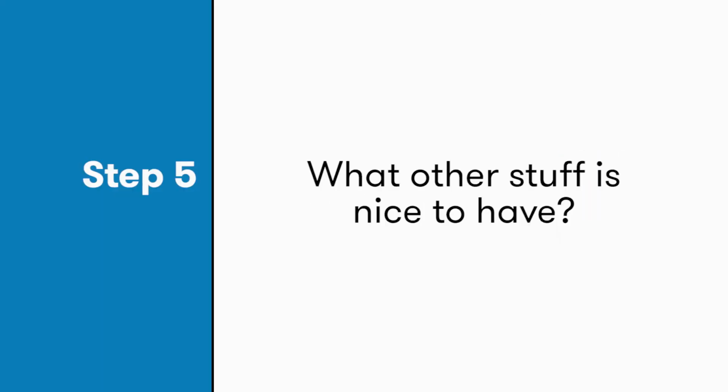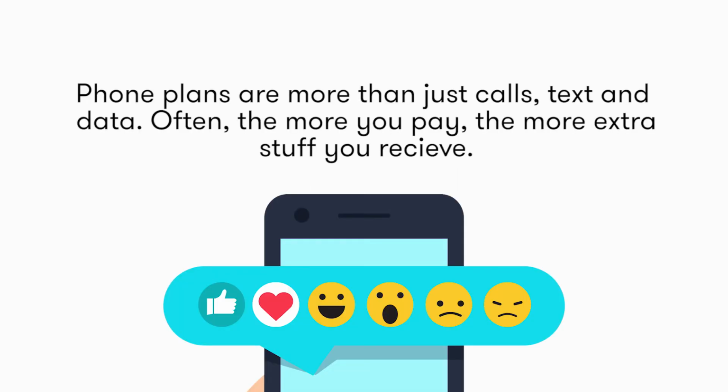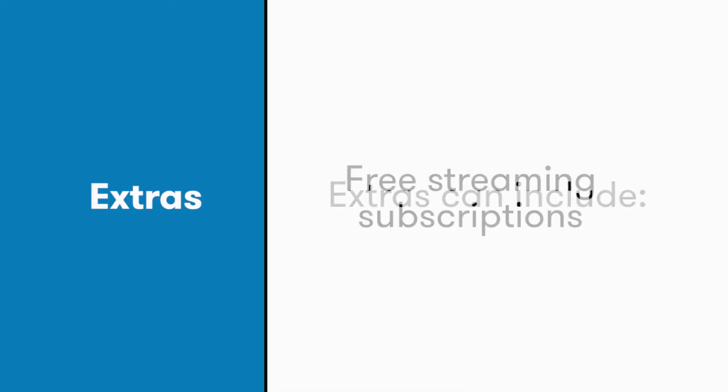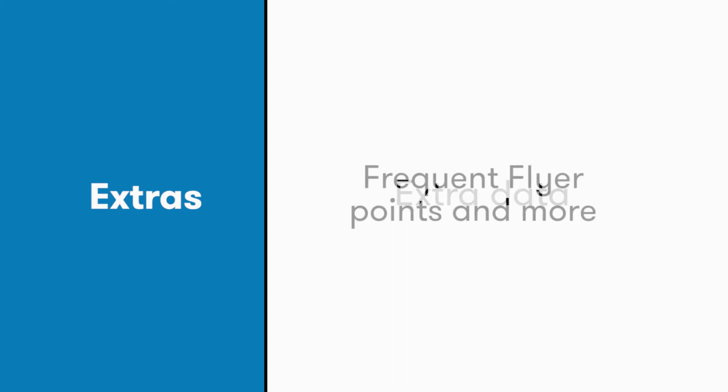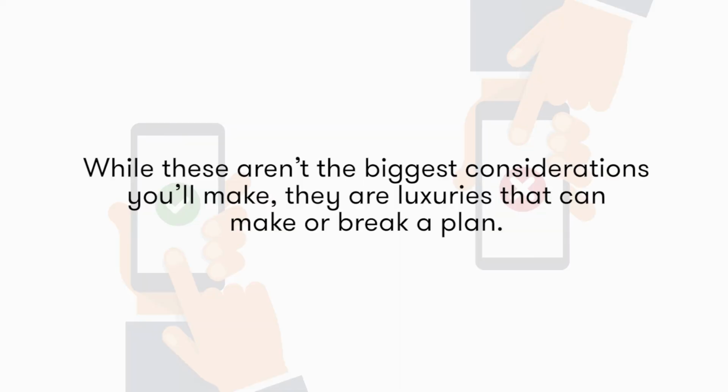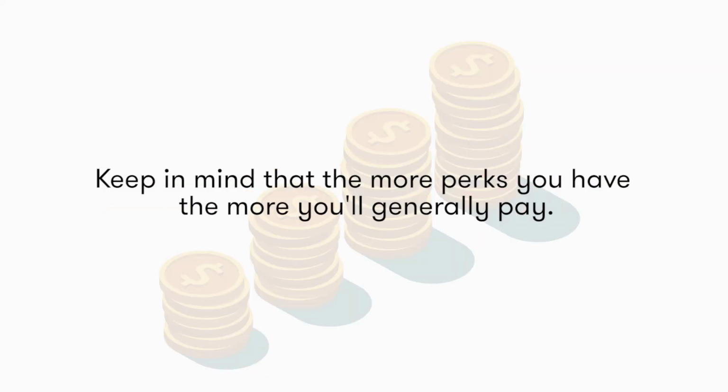Step 5. What other stuff is nice to have? Phone plans are more than just calls, texts, and data. Often, the more you pay, the more extra stuff you receive. Extra goodies can include free streaming subscriptions, discounted movie and sports tickets, extra data, frequent flyer points, and even more. While these aren't the biggest considerations you'll make, they are luxuries that can make or break a plan. Keep in mind that the more perks you have, the more you'll generally pay.